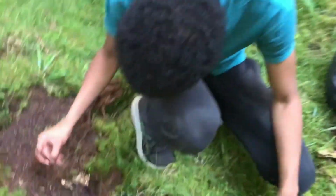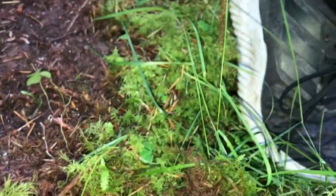So out here in the wild, we found an egg. Probably going to take this back and salvage what we can. Every little bit is a bit of energy to help us keep moving.